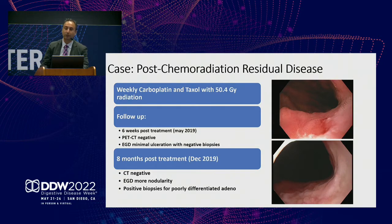And on follow-up at 6 weeks assessment, and we typically assess these patients at 6 to 8 weeks after treatment, he had a negative PET scan, and on the upper endoscopy there was residual ulceration you see on the top. And the biopsies were negative. There was no evidence of residual cancer. So he entered a surveillance program because he did not want surgery, and this is appropriate and an option.